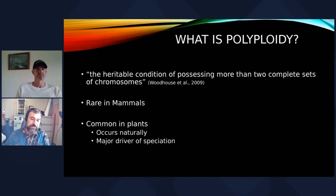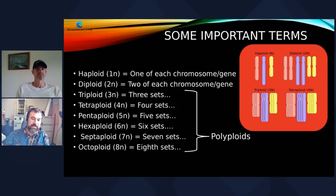So it's not that no animals do this, and even some mammals, I believe, do this, but it's not common, I would say. So that's the technical definition of what it is. But I also wanted to go over some terms because I'm going to be throwing them around. So I want to make sure that everyone's on the same page. And so this is kind of the level.